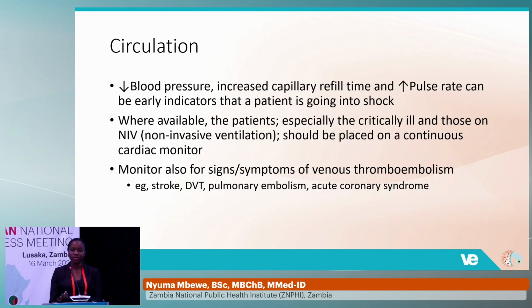In terms of circulation, like we mentioned, a lot of the inpatients who we admit have comorbid conditions such as hypertension, so sometimes you may need to control the blood pressure, but then if your patient is very sick, they may actually be in shock, and so each patient is managed on a case-by-case basis.